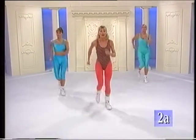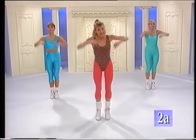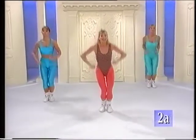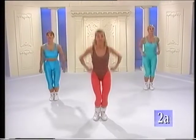New step, march forward for four. Rise up for two, arm shoulder height and back. Good. Let's try that again. Rise up and back.